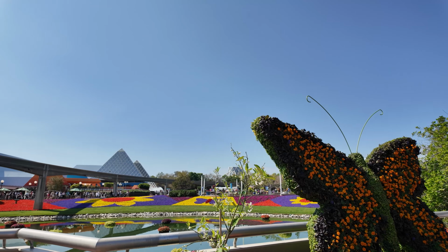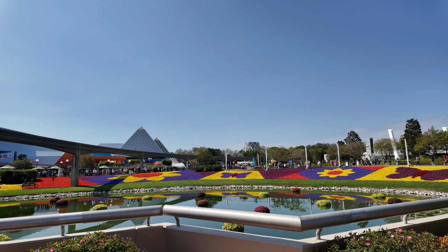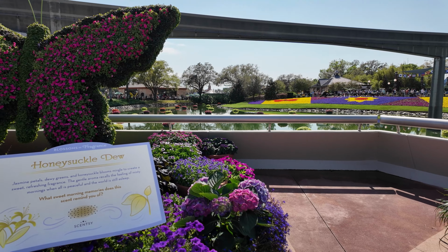Okay. And of course, we have the beautiful flower carpet along the way across the pond. And you also have another scent board here. And we have honeysuckle dew.